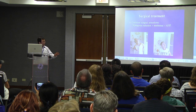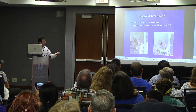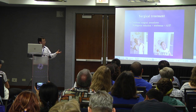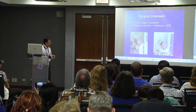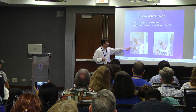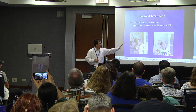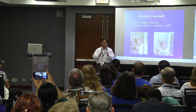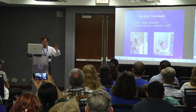So with nystagmus, strabismus, and anomalous head posture, we do combined surgery. It is important that you diagnose the reason for the head posture. These 2 kids have similar head posture, but this one is caused by exotropia. Yeah, the right one is caused by exotropia.